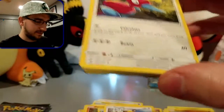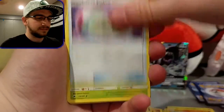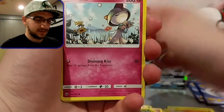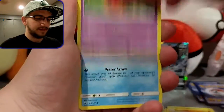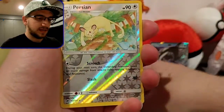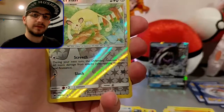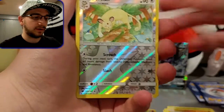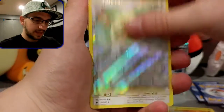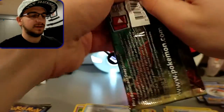Okay, so we have a Porygon 2, Weakness Policy, Simisage, a Ralts, Crabrawler, Sneasel, Venipede, Horsea, a reverse holo regular Persian. That's actually cool that they have both the Alolan and the regulars, which I just realized they have for Meowth also. And we have a regular rare Beware. So not too bad, not too great, but still.